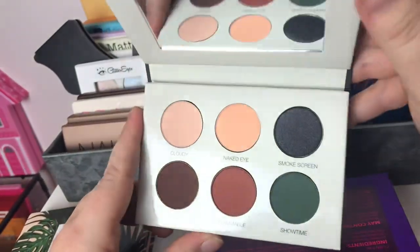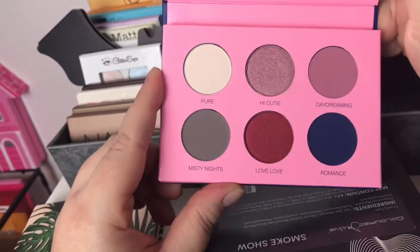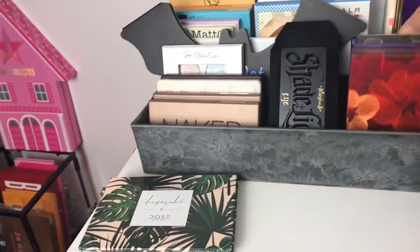This is the Smoke Show. And the last one is Lovelies. They are all really pretty. Really pretty packaging as well.